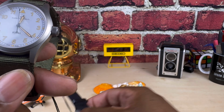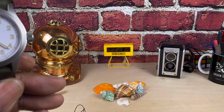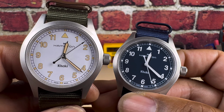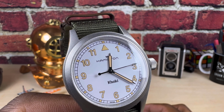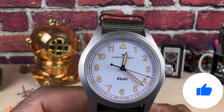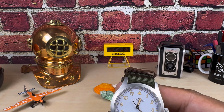So these are really pretty cool. I like them. I don't know which one I like the best. I'm probably going to go with the white or the blue. I really like the white because it does have that old radium style creamy filled lume on the hands and the cream colored Arabics. So that is pretty daggone cool.